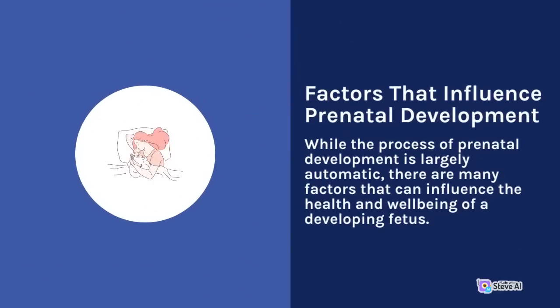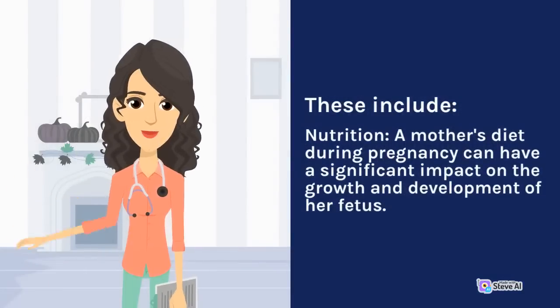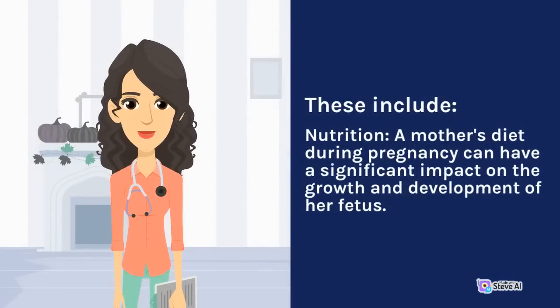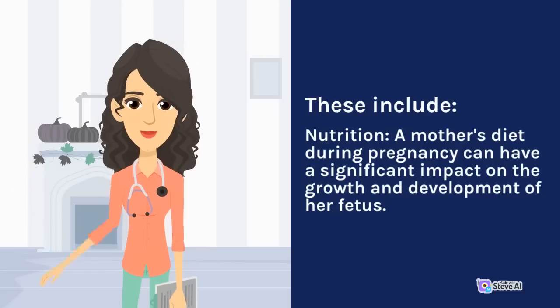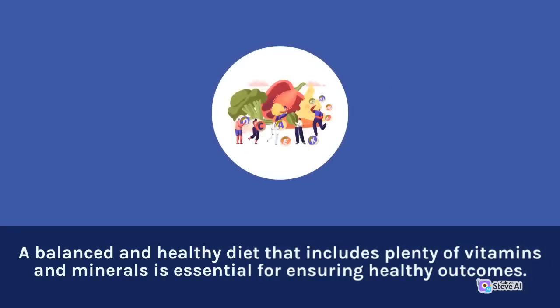Factors that influence prenatal development. While the process of prenatal development is largely automatic, there are many factors that can influence the health and well-being of a developing fetus. These include nutrition. A mother's diet during pregnancy can have a significant impact on the growth and development of her fetus. A balanced and healthy diet that includes plenty of vitamins and minerals is essential for ensuring healthy outcomes.